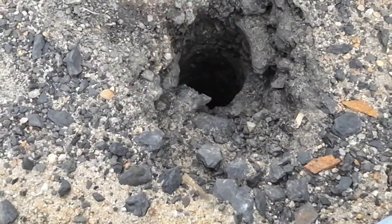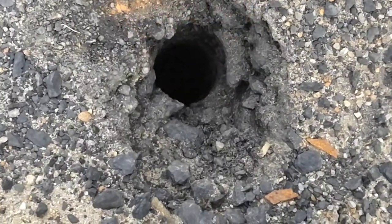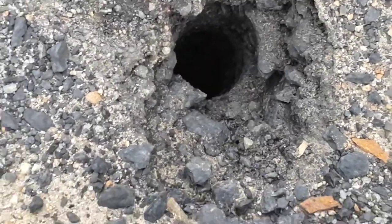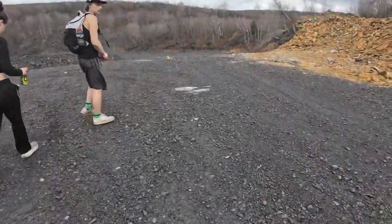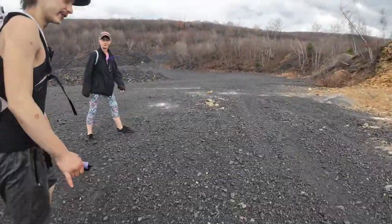Man, that went down pretty far there. First one sounded like it went down a little farther. So they put a rock back over it to cover it up. I don't know why they were doing that, but you showed that we covered it back up.